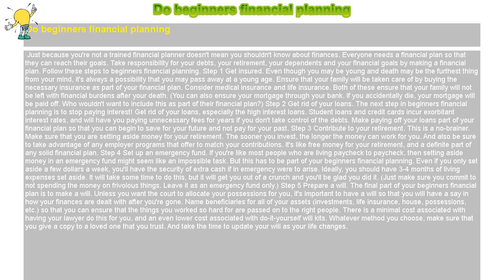Step 5. Prepare a will. The final part of your beginner's financial plan is to make a will. Unless you want the court to allocate your possessions for you, it's important to have a will so that you will have a say in how your finances are dealt with after you're gone. Name beneficiaries for all of your assets, investments, life insurance, house, possessions, etc., so that you can ensure that the things you work so hard for are passed on to the right people.